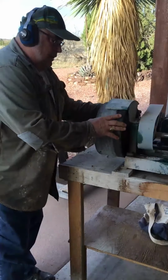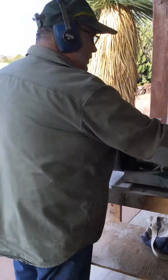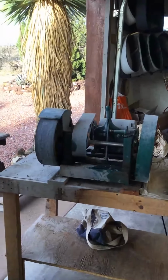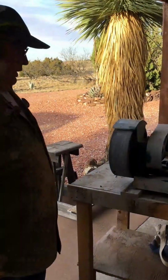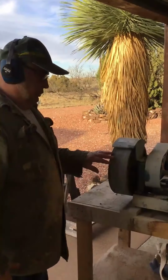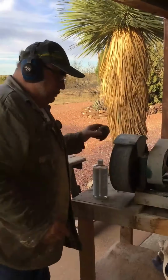And at that point, you have a choice of either going to a leather lap that goes on the end of this wheel, or you can go back over to one of the diamond machines. For right now, though, we're going to start and show you how to do it with the 80 grit. This is very aggressive, so we're going to use water, and we're going to take the stone.